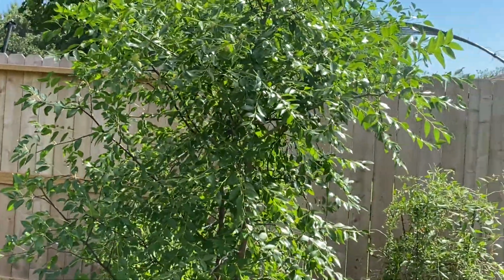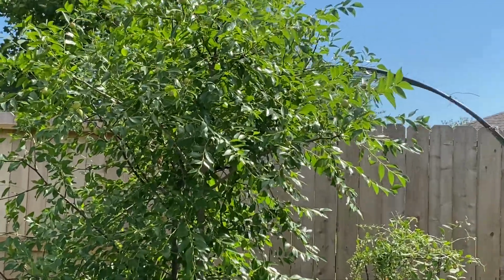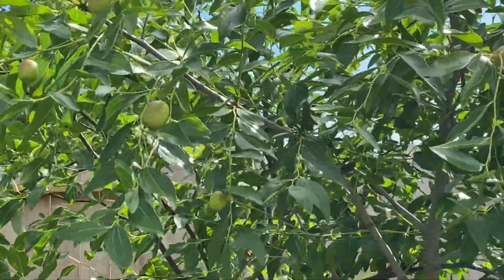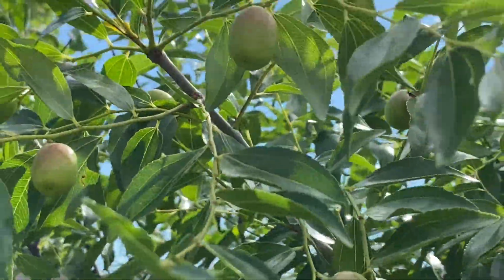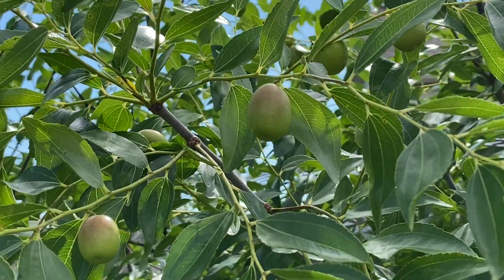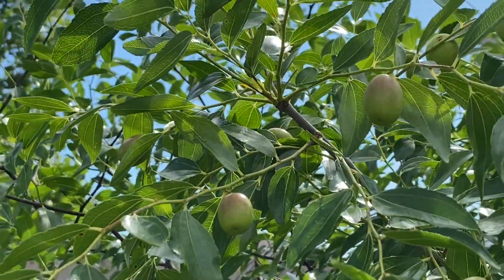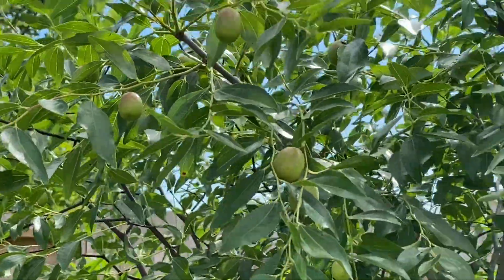Oh, can you see it? The sun is very bright. This tree is the only tree I planted last year. Last year I had about 8 jujubes on it. This year it suddenly grew so big, and it definitely has triple the jujubes of last year, but not as many as a mature tree yet. This is still a baby jujube tree.